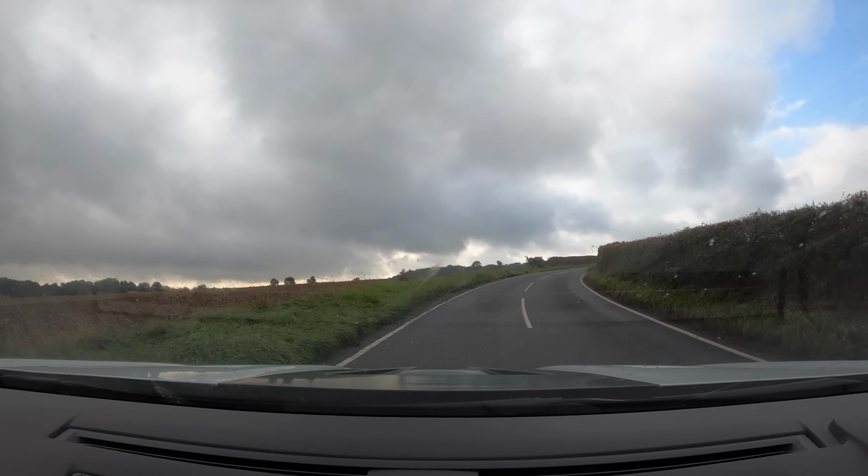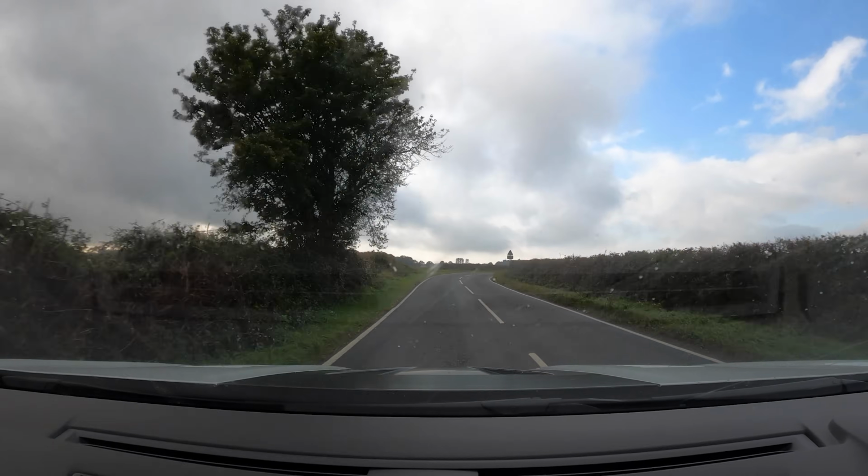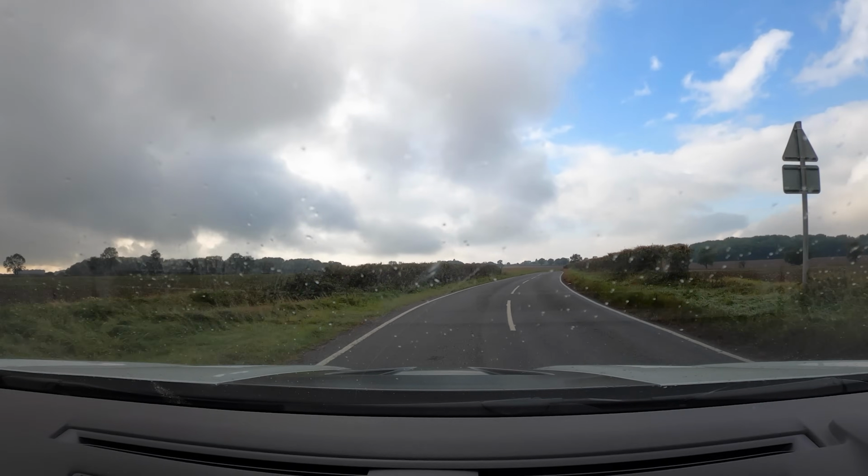It's hard to talk about bad things with this car when I'm having so much fun in it. Other things are the gearbox. The ratios are actually really good. 6th gear is great for the motorway. 2nd, 3rd, 4th really good for A and B roads like this. But it's just a bit notchy.